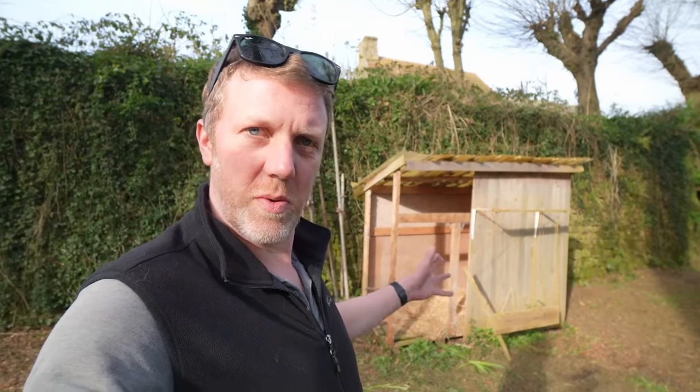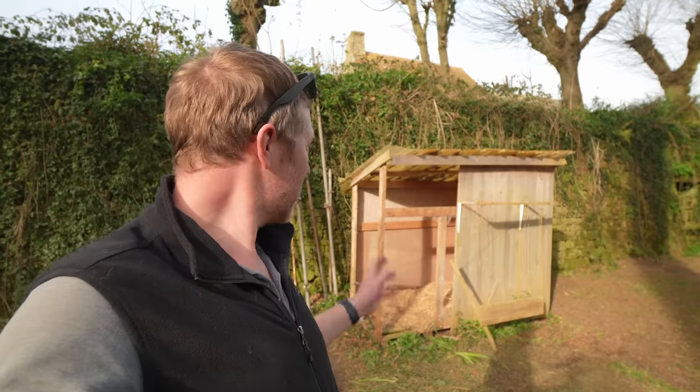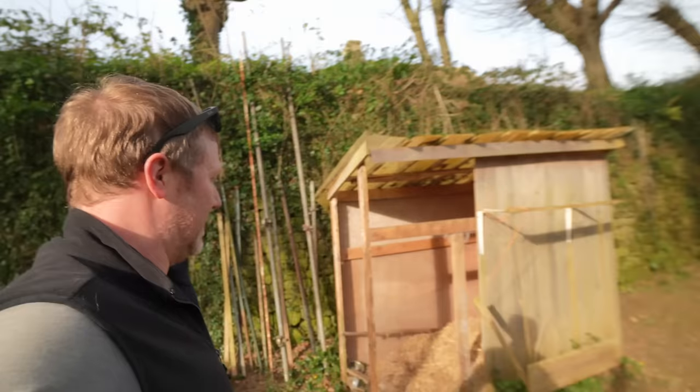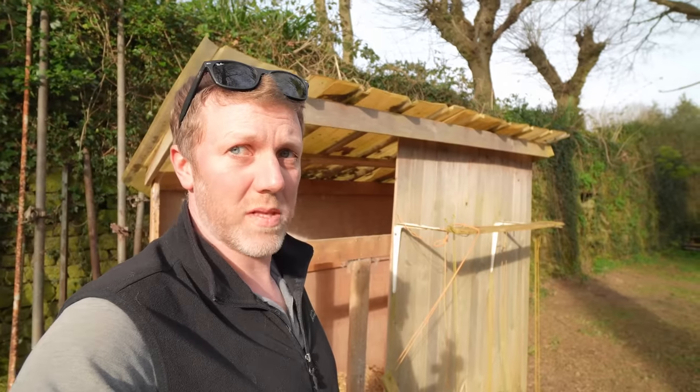I did have a couple of suggestions in the comments of what to do with this rather than pull it apart, and they weren't going to work, and I hope I explained why. If I didn't in the previous video, I was told that it could make a little tool shed. It's a bit too small, or it could be a log store if it was moved closer to the house. Have you seen the size of it compared to me? It's not that big, and I need a bit more wood here. I've certainly got a lot more wood than that here.